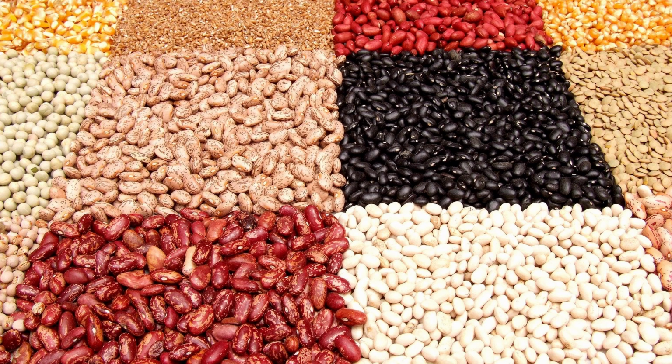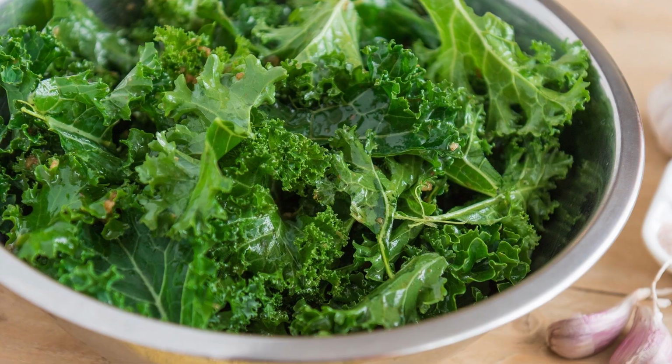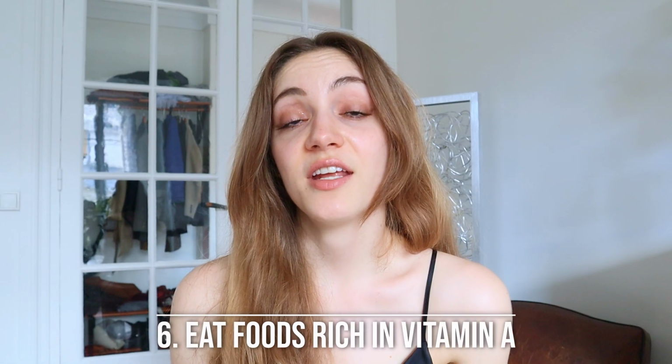Other B vitamins are also very important because they help create blood cells, which then bring the necessary amount of nutrients to your entire body and your hair follicles. So they are also important for healthy hair. You can get B vitamins from many different foods, including whole grains, legumes, nuts and seeds, meat, fish, and dark leafy greens. Eat foods rich in vitamin A.